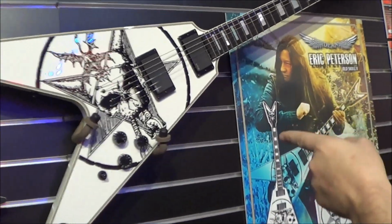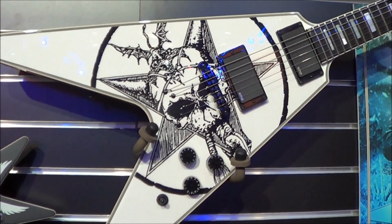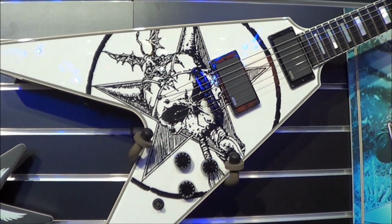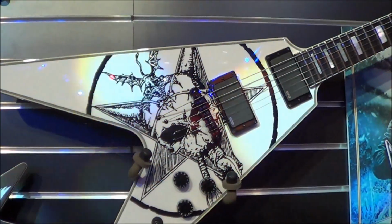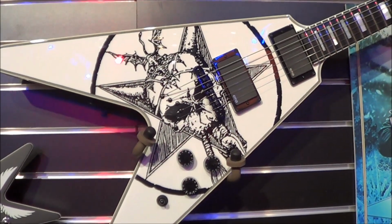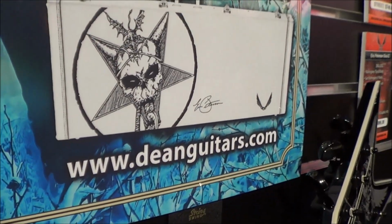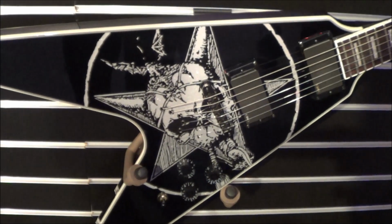Eric Peterson. I don't think anybody knows this, but Eric Peterson has been with Dean Guitars for 20 years. Has he really? He is our longest endorser for Dean Guitars. So we're doing a special limited run of this guitar right here. It's his old Skull V. So we're doing 200 of these. It comes with a deluxe tweed case. Very nice. Signed certificate of authenticity. So we love Eric. He's been with us, like I said, a long time, and he's just been a fantastic ambassador for us. So absolutely.